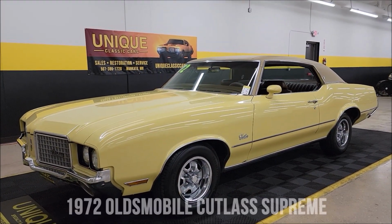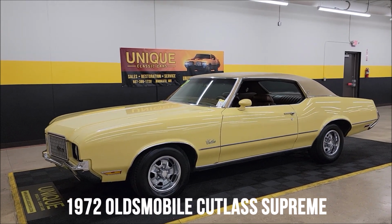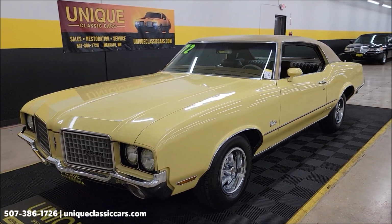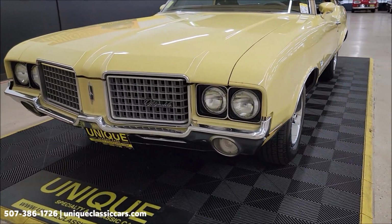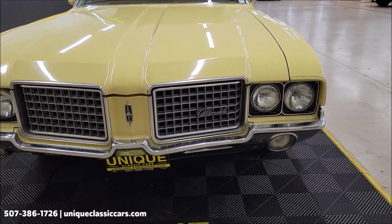One of the more popular models ever sold in the United States, no doubt about that. 1972 Oldsmobile Cutlass Supreme two-door hardtop. 350 V8 power underneath the hood. It's paired up with an automatic transmission, Turbo Hydramatic 350 to be exact. Power steering, power brakes, AC. Text did note that the AC is not on.